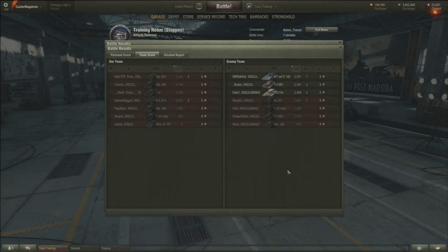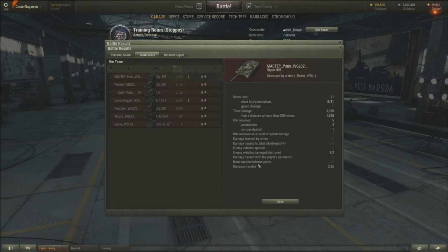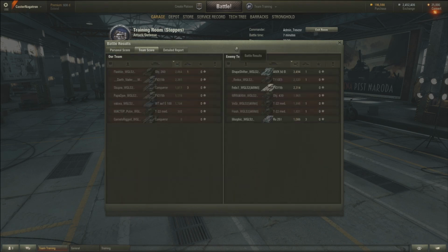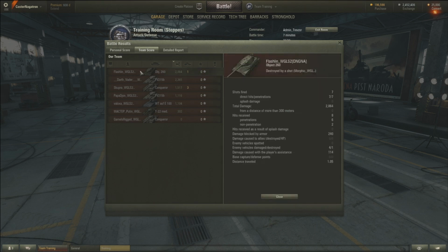So we need to get the stats going right now. Here it is, guys. This is what we promised. So here is the game you just saw. That would be Shapeshifter, 3.5 in his 50B, 2.3 for Redux, 2.3 for Felix, 1.9 for Mr. Man, 1.9 for Veggie, 1.8 for Flesh, and 1,000 for Morphic. Great game for AM60s. 2.8 for Flashland, 2.4 for Darth Vader. That's pretty much all that's worth reading out of that game.